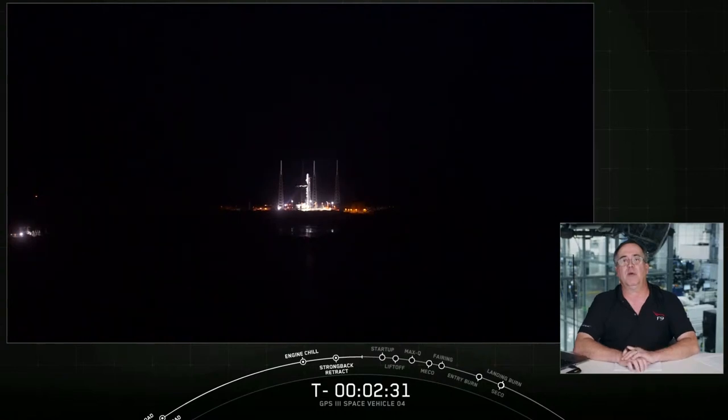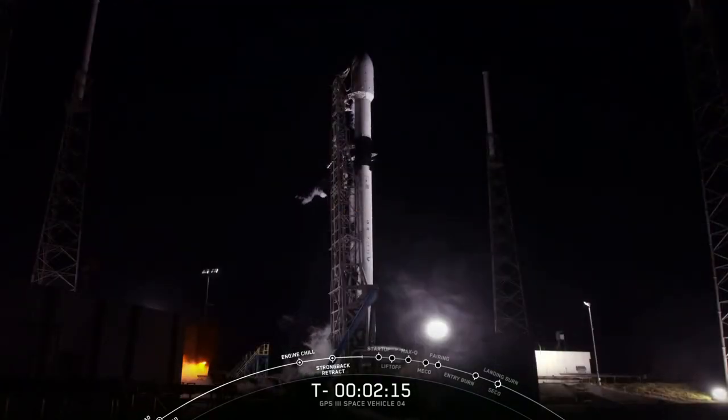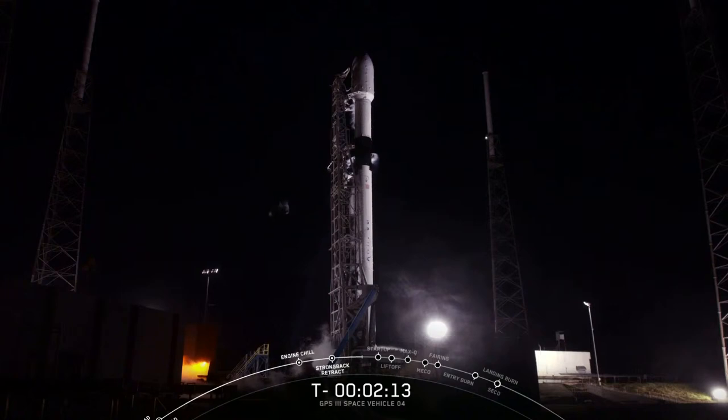So as a reminder though, if we don't have a launch today, we have a backup opportunity tomorrow with liftoff time scheduled 4 minutes earlier than tonight. But right now at 2 minutes and 20 seconds and counting, everything continues to go well. Waiting now to hear stage two LOX load completion.